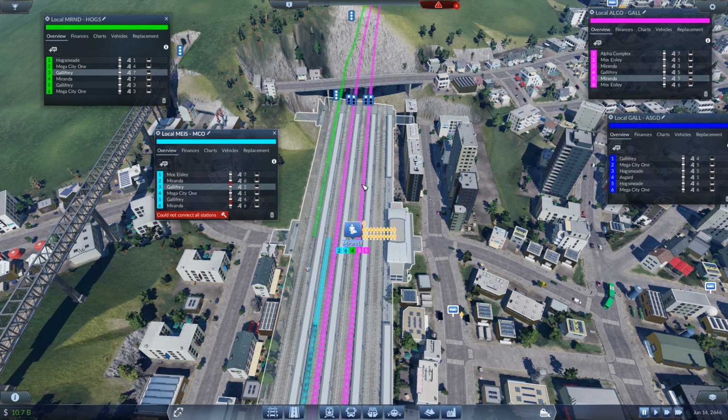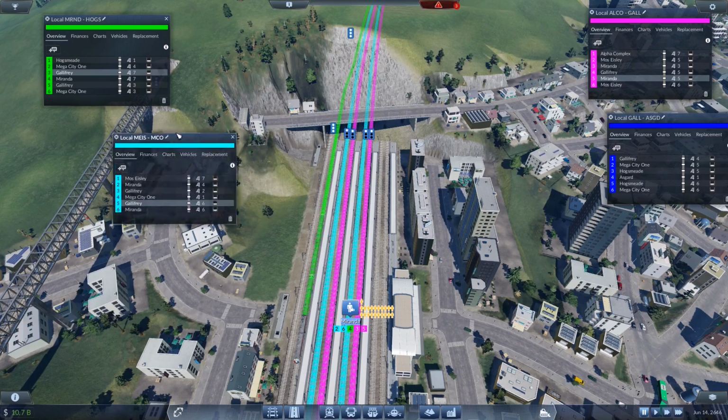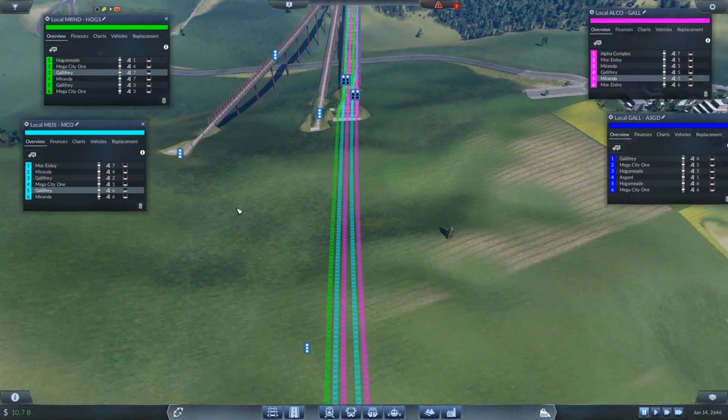1, 2, 3, 4. Going from Miranda up the line to Gallifrey is 4. There you go. And then coming back, you're going to go 2 higher than that, which is 6. 6. Whoa, look at that. It's like science, only not anywhere near as complicated.